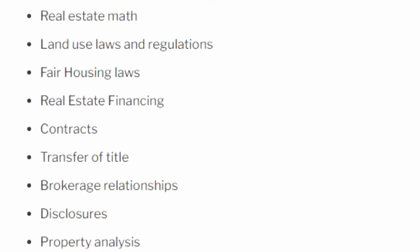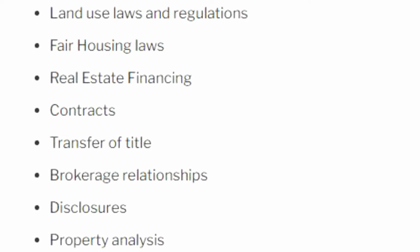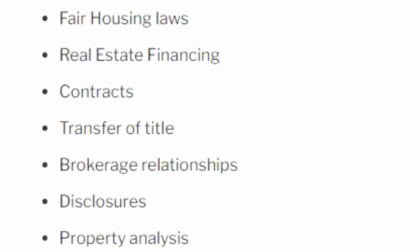So here are some things that you might find in your real estate pre-licensed classes. Real estate math, land use laws and regulations, fair housing laws, real estate financing, contracts, transfer of title, brokerage relationships, disclosures, property analysis, license law, ethics, agency law.